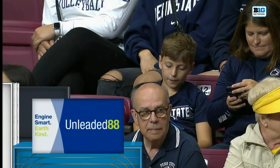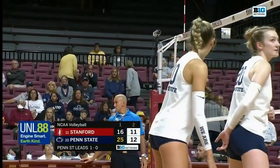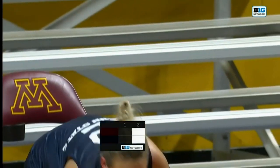Midway through second set, Penn State beating Stanford by 1 after putting on a run. Katie, the Nittany Lions come in 6-0 today, but this is their first real test, if you will. No disrespect to anybody else. What do you think of this response by them?